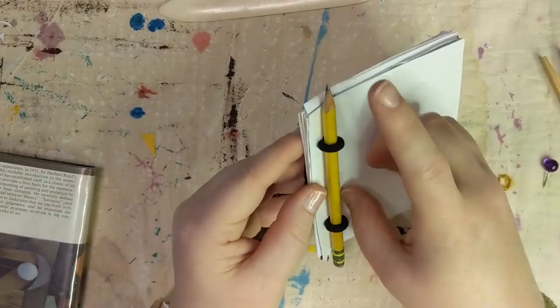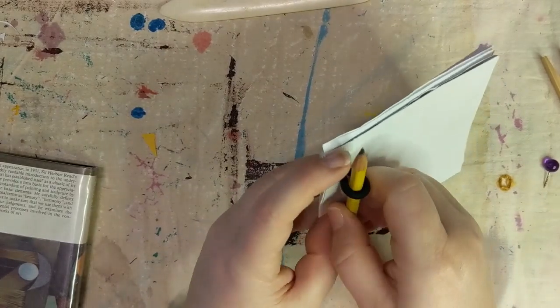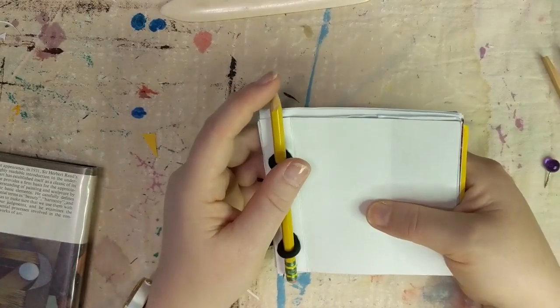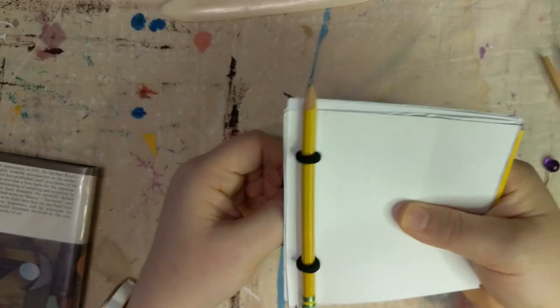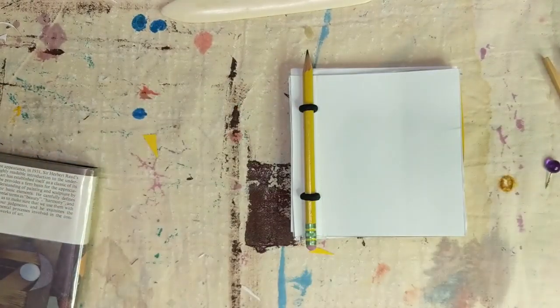I would caution you from using a pencil here if you plan on using this as the pencil you draw with, because as soon as you take the pencil out, your rubber band could fall out. So the stick right here, make it something that you're not going to be using for a while. Pull it tight, and then there is your stick bound book.